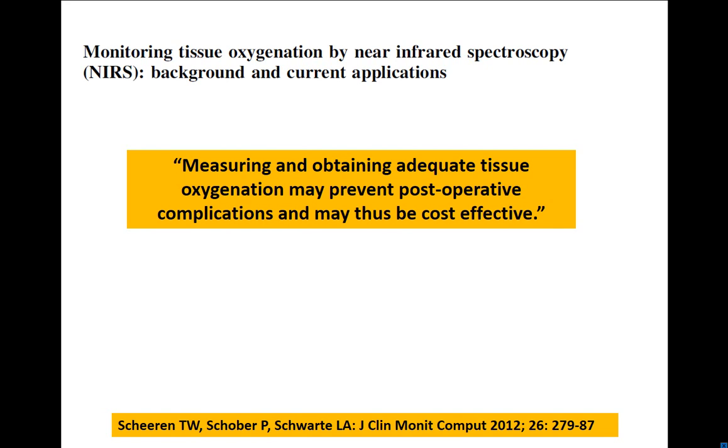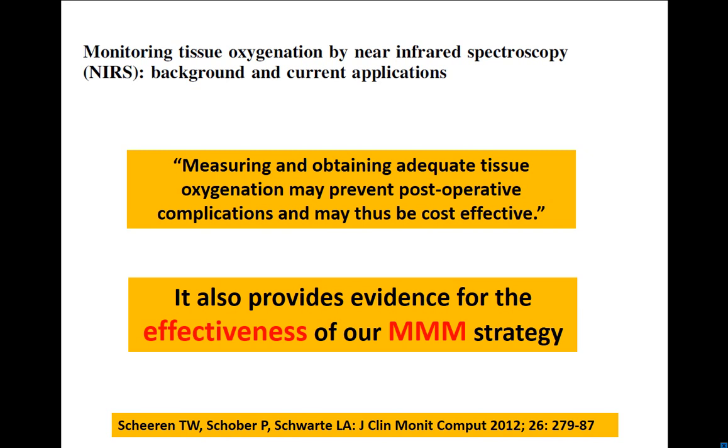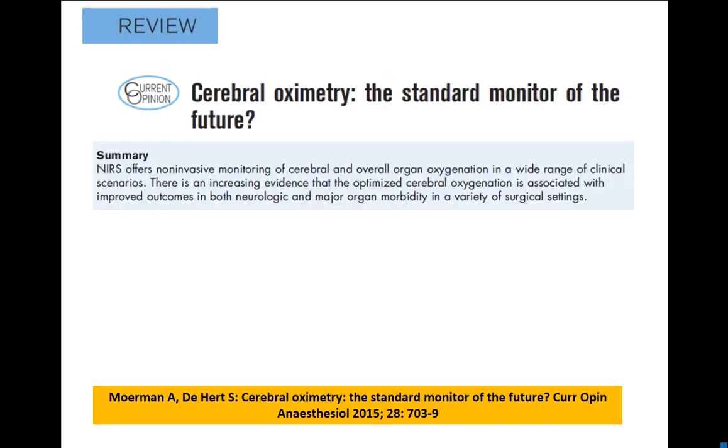And as Thomas Scheeren, professor in Groningen, said, measuring and obtaining adequate tissue oxygenation may prevent post-operative complications and may thus be cost effective. I think it provides evidence that we're doing the right strategy in our individual patient to try and maintain a delivery of oxygen.